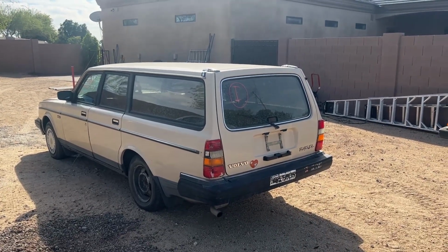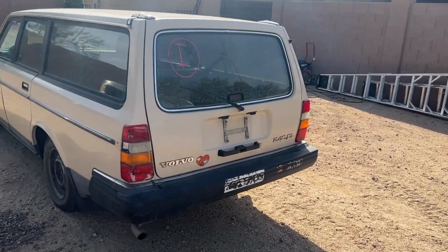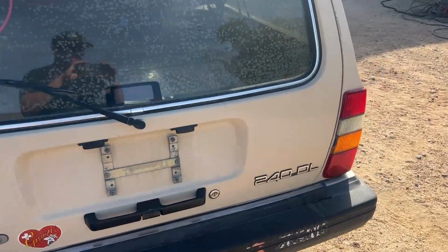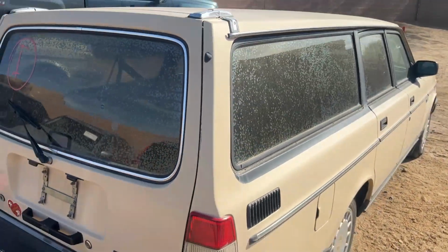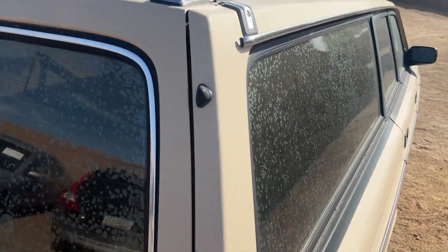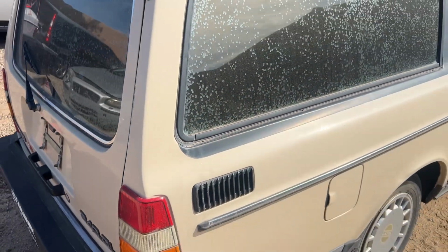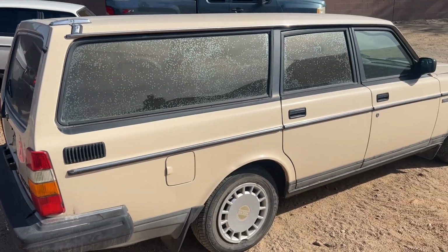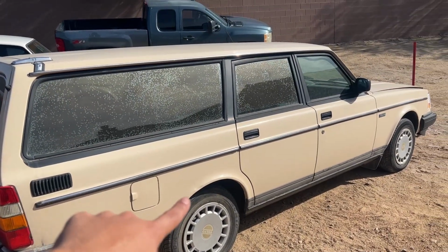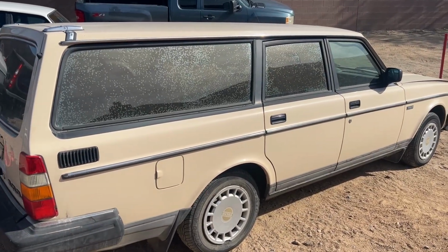Nothing too drastic. But tail light busted. It's like every 240 I ever pick up has a busted tail light. And not much else going on. The tint is kind of nasty. Probably have to get that replaced. Someone used like a teal colored touch-up paint. Probably just nail polish, but doesn't look too good. You can tell there's a little ding in the fender right there, but other than that, this body is pretty dang straight.